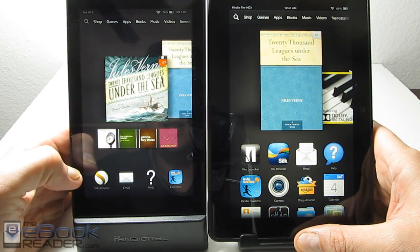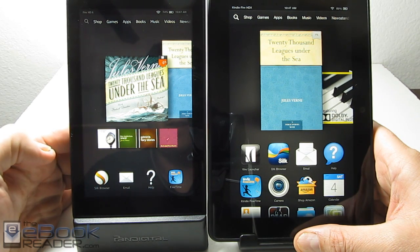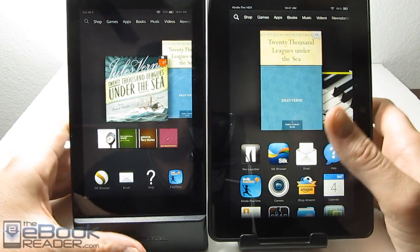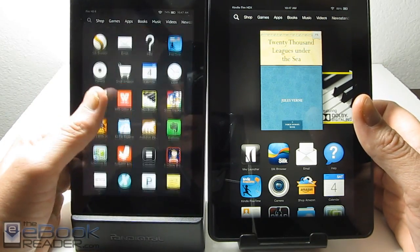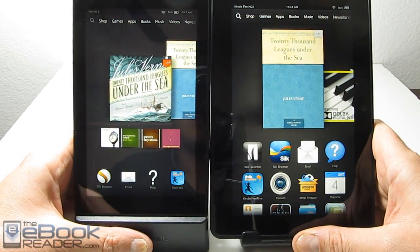The only thing that's really changed is the icons. See the Silk browser icon right there on the left? It's totally different than the old icons. So the icons are new. There's also some additional things like Smart Suspend, which is a new feature on the HDs that is supposedly to help with battery life. So as far as that goes, let's go ahead and talk some more about the features with these two devices.